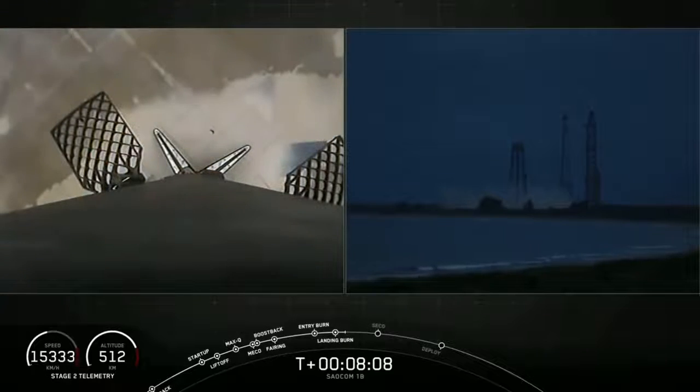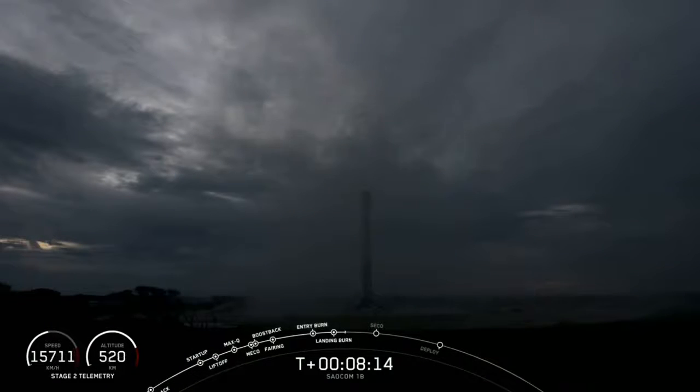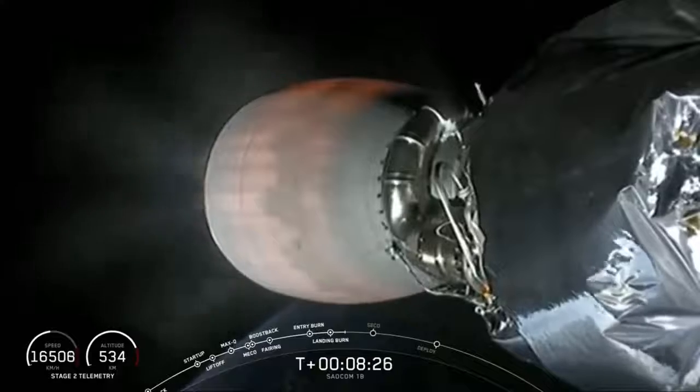And you could not ask for a better landing burn. Falcon 9 has landed once again. That is number 4 for this first stage booster and the 58th overall of an orbital class rocket. What a way to start off tonight's mission. The second stage and our primary mission are still continuing and remain healthy.